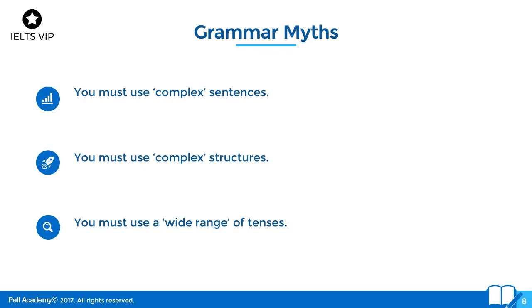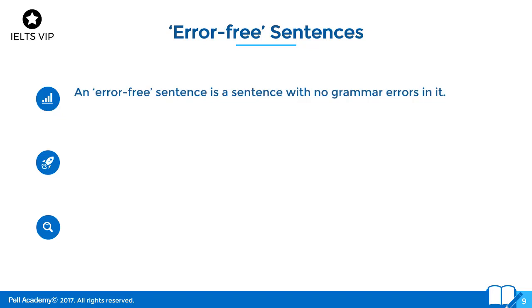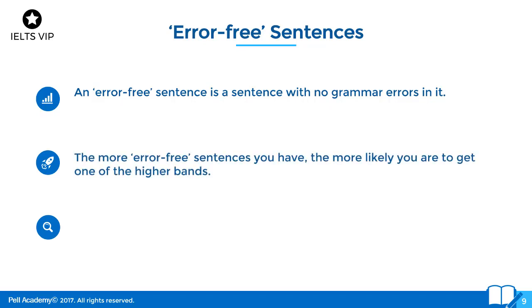A student last night in the feedback session asked me, do I have to use the past, present and future in one body paragraph? Absolutely not. You do not need to do that. You use the tenses when it's appropriate to use them. The more important thing, the thing that you are missing and need to figure out how to do, is to write an error-free sentence. An error-free sentence is a sentence with no grammar errors in it at all. The more error-free sentences you have, the more likely you are to get one of the higher bands. You should be aiming for mostly error-free sentences. So what most of you are doing is you're trying to use complicated grammar and you're failing.